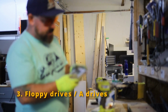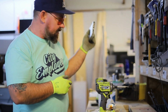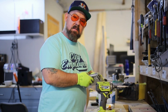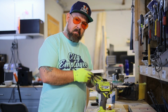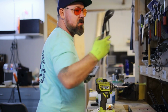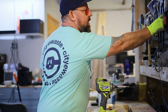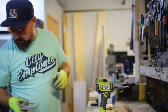So floppy drives, A drives, we don't break them down. We just pull them out and put them in our drive bin or our gaylord. They have a price for that. Sometimes they have gold pins sticking out the back, and they do have the little pins that come off. I'll crack them open with what I call a C-wrench. I know it's not a C-wrench, that's just what we call it, but it's that kind of wrench. It's just easy to break it off. We'll take the gold pins, put them in our dirty gold pin bin, and the rest of the drive will go in there with the drives.